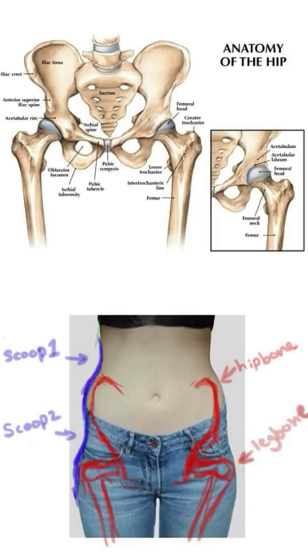So, what causes these hip dips? Well, it's your anatomy, it's your bone structure, it's the shape of your pelvis. More specifically, it's the area or the space between the top of your pelvis and where your femur connects to your hip.